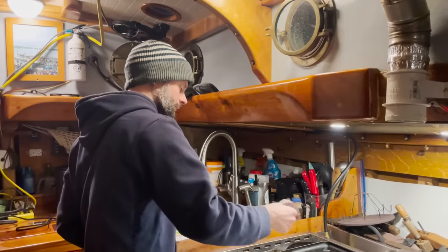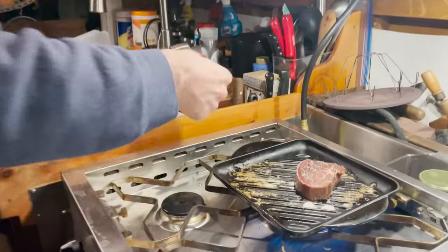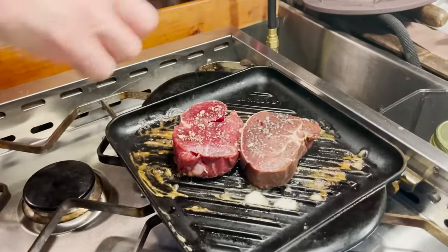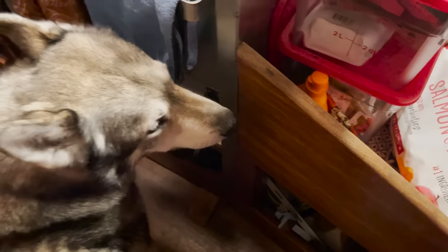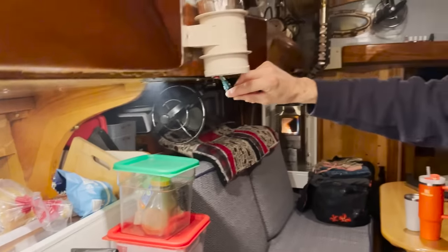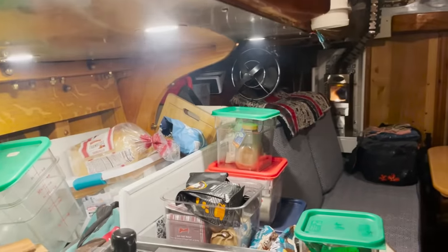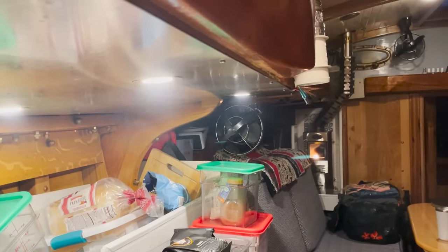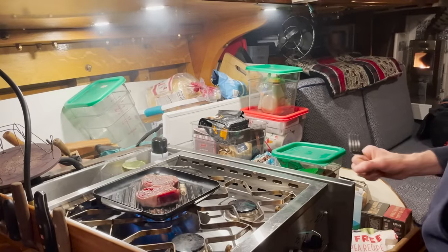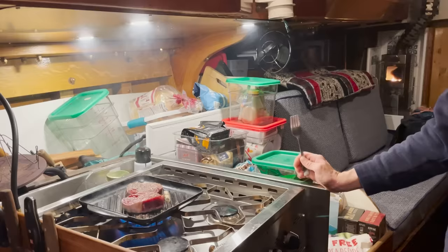Fresh air. He's greedy slash stressed. We'll see. It's not quiet, but it's better than the smoke detector.